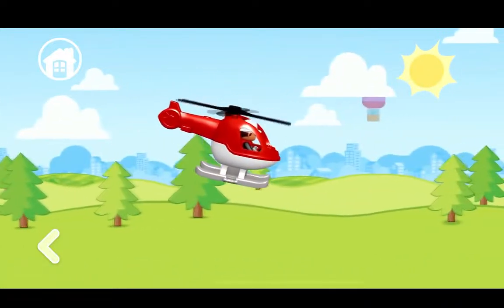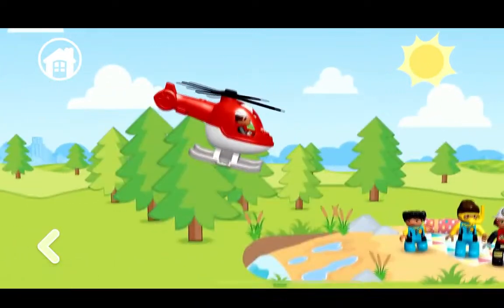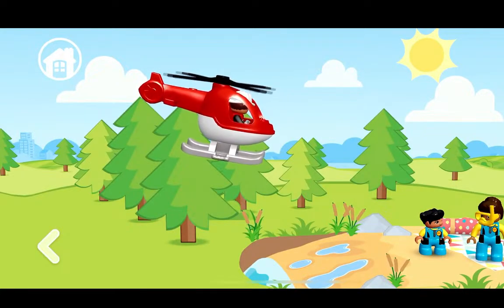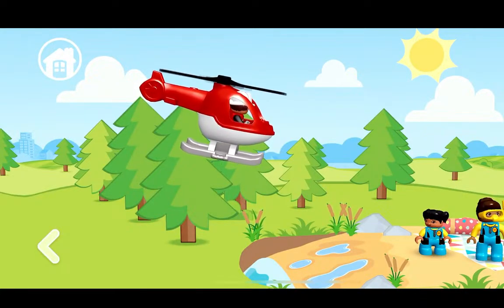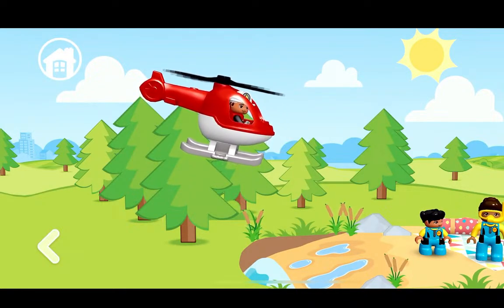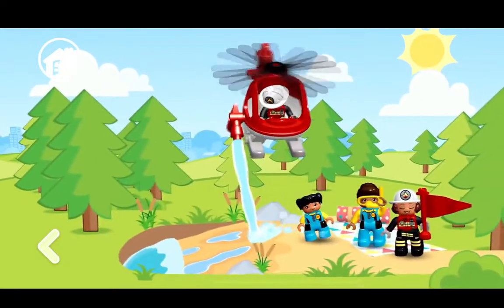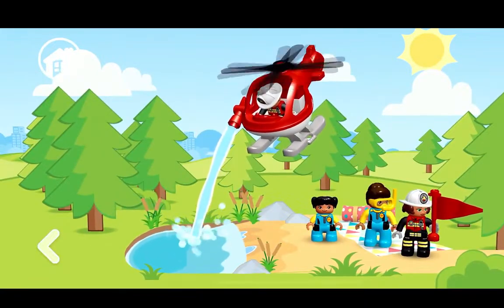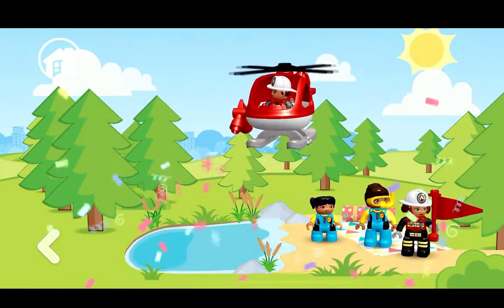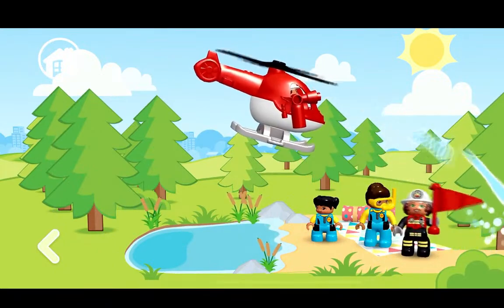Fly. Super. Hello. Oh, look! The lake has completely dried up, and people can't swim and dive. Let's fill the lake with water. Super. Okay. Fly further. No, we need to fly.